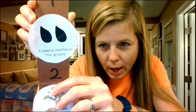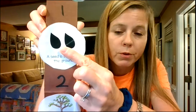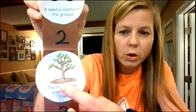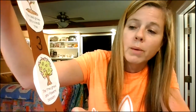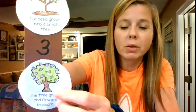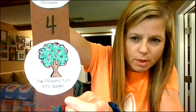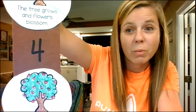Okay, so we've got a seed is planted in the ground. So that's one, right? That's the first thing that happens. Then the seed grows into a small tree. So you're going to color the tree with the green leaves. Then the tree grows and flowers. The tree grows and flowers blossoms, which means those are the flowers that eventually become what? The apples, right? Then you've got the apples. It says the flowers turn into apples, and then you'll be able to pick them, right?